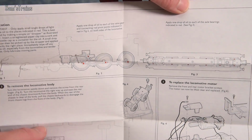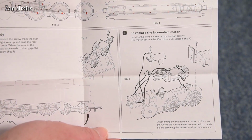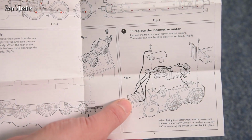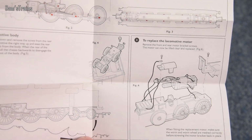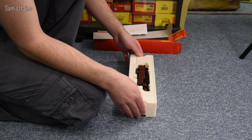There's a little bit about lubrication and how to remove the locomotive body. Yeah, that's fine. And you can see we have that beautiful large 5-pole cam motor inside, which is fantastic. And yes, these days they are DCC ready. I believe that even might be a very early DCC socket, which is strange if this is 2003. And then on the back, yes, there is a bit about fitting the brake rods. So that's all included, which is good.